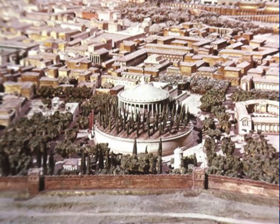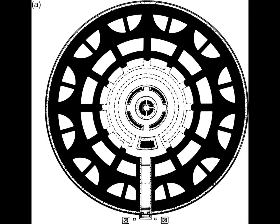Now, if you look at the drawing of its construction, it was circular in plan. It had several concentric rings of earth and brick that were all faced with travertine marble on the exterior. And then the dirt was thrown on top of it before they put the next level. That was then planted with cypresses on the top tier. The whole structure was supposedly capped by a conical roof with a huge bronze statue of Augustus. It was also flanked on either side by twin pink obelisks that had come from Egypt.